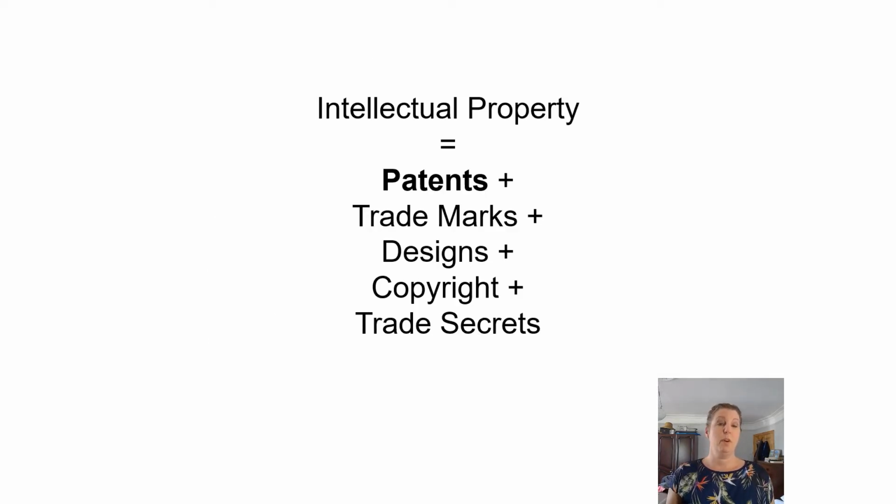So that's just summarised very quickly on this slide. Intellectual property, generally speaking, is made up of patents, trademarks, designs, copyright, and trade secrets. We're going to be focusing very much on patents, but in episode 6 I will come back and mention a few of the others.